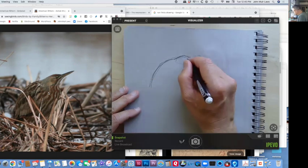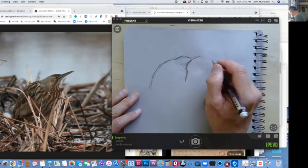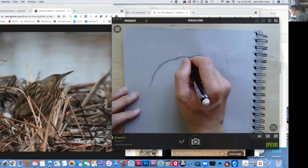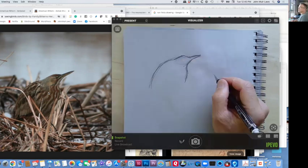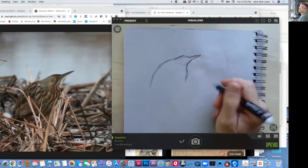Is the bill pointing up? People tend to draw the bill horizontal, but if that's not what I'm seeing, then that's not what I'm drawing. So that's how I might be initially blocking this thing in.